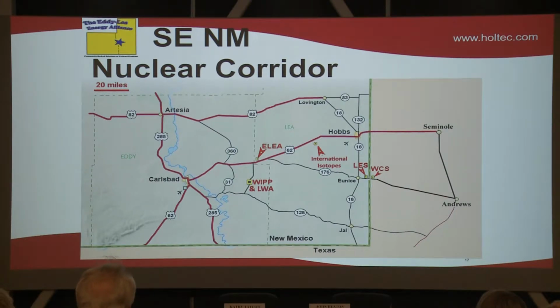This is our site, which you can see right here. If you see WCS is right here, Andrews is 37 miles away. Eunice is 3 miles from their site, Hobbs is about 17 miles, and Jal down here is about 15 miles away. So it's really New Mexico that's impacted by the WCS facility. It's not Andrews. It's the cities in New Mexico.